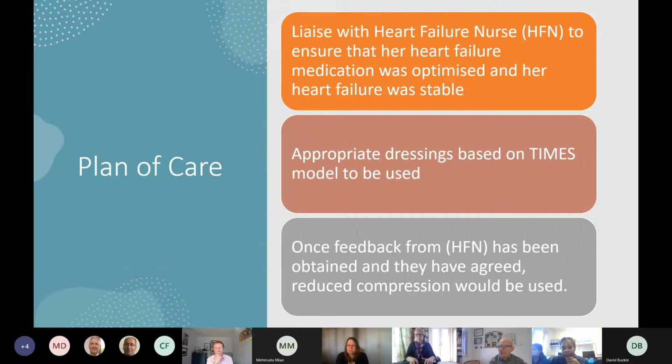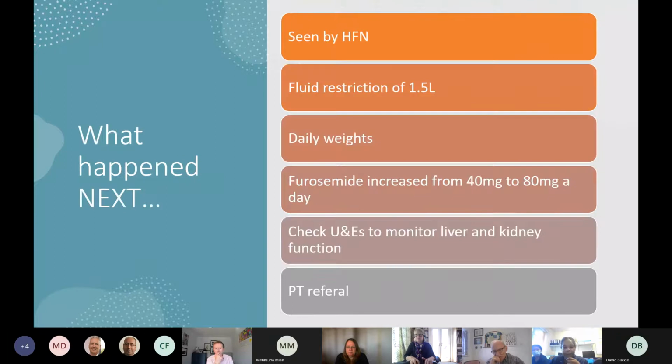We also used the TIMES model. This is talking about the tissue, whether it's inflamed or infected, whether it's macerated, the exudate levels, looking at her social issues. We applied all of this to her holistic assessment, and we waited for feedback from the heart failure nurses. They agreed that although reduced compression would be suitable, she needed to be optimized.